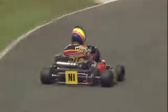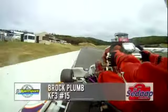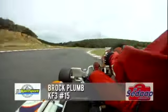And again, about tyre management over the race weekend as well. You don't want to overuse your tyres too early in the weekend. Yeah, it's not so bad in the KF3 class because the MG Red is a very durable tyre and we do get a good lifespan out of it.